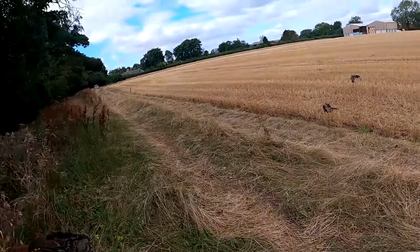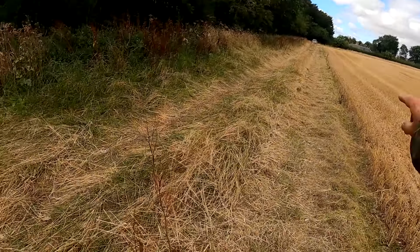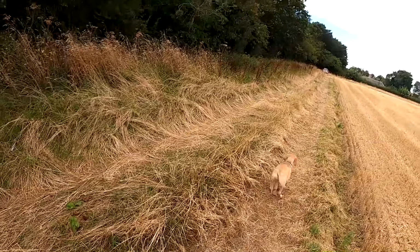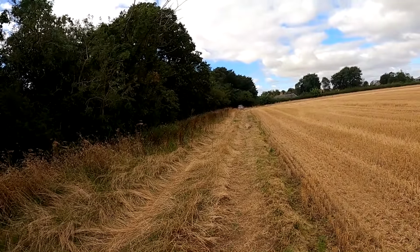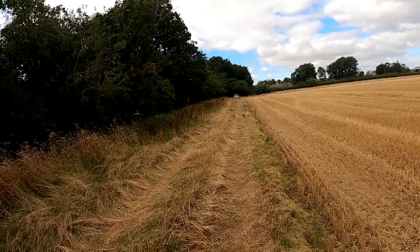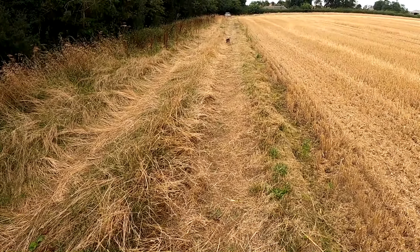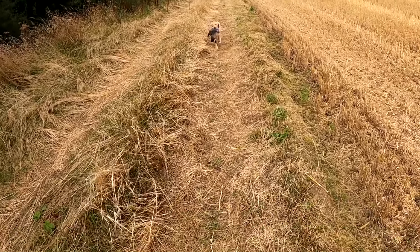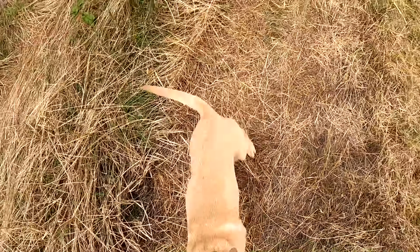Come on, then, we go find it. Go, fetch. Get on, good dog. Good dog. Come on. Good girl. Good dog. Yes.